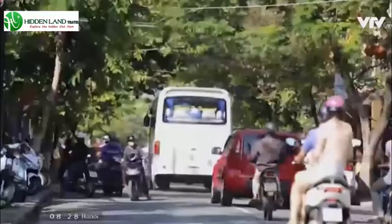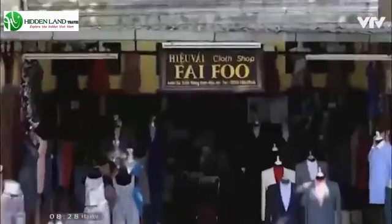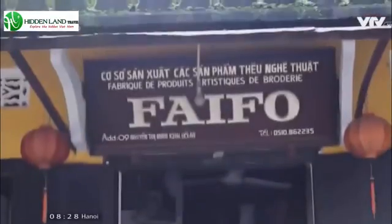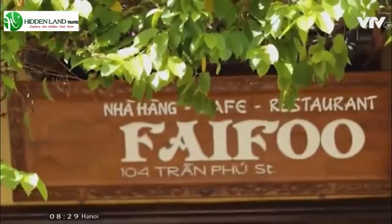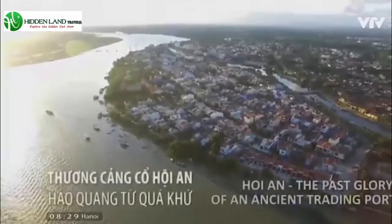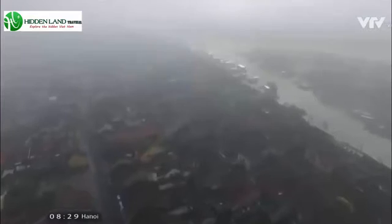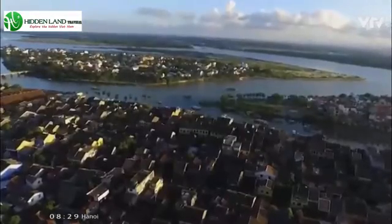In Hoi An, you can see the name FIFO in many places. The origin of such a name is still uncertain, but FIFO has become a symbol of this town. Indeed, the name reminds us of a glorious past. Back in the 16th century, FIFO Hoi An was a famous port attracting traders from both Asia and Europe.